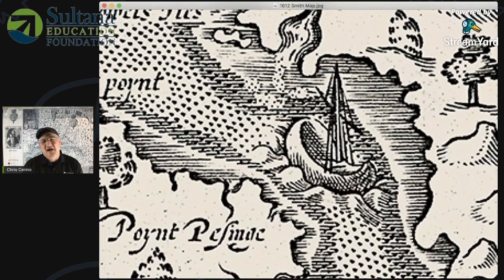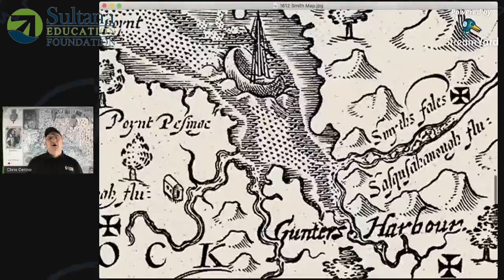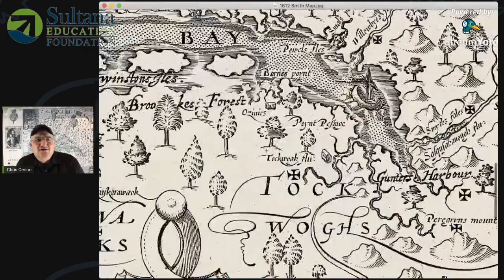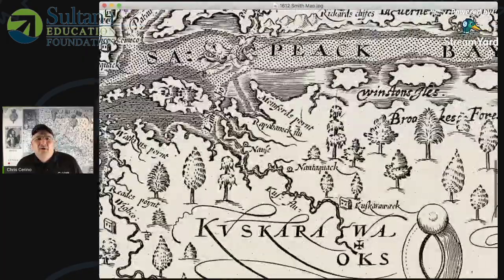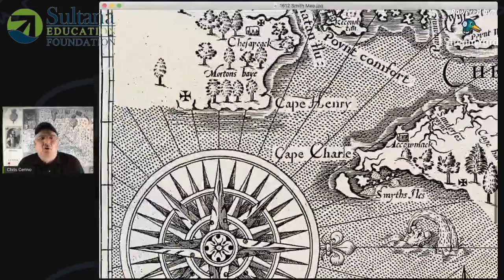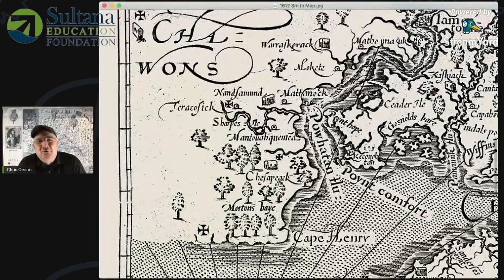And then we see the head of the bay, which Smith shows dividing into four rivers. And he really, really nails it. So the last thing we're going to do here is start at the mouth of the bay and show you each river system that Smith mapped and what he called it and what we would call it today. Hopefully some of you are mariners and familiar with all this.